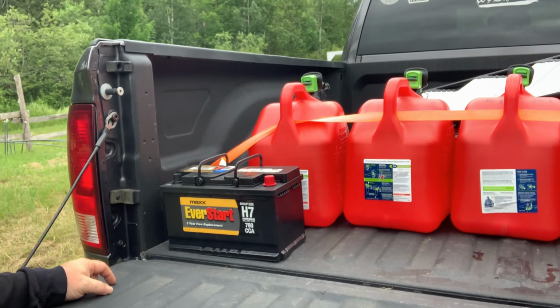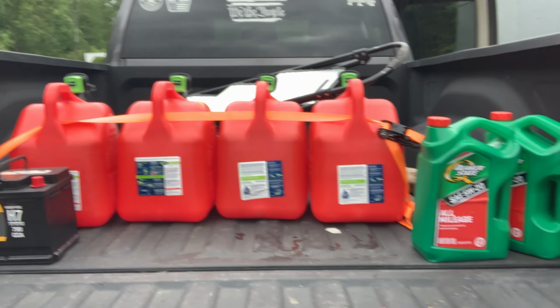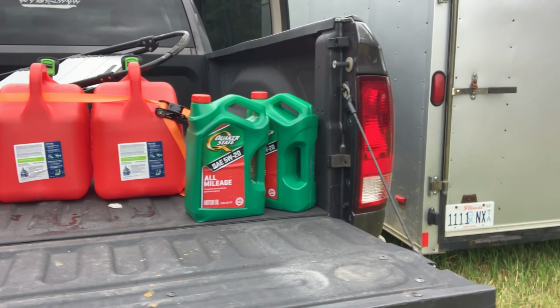We just got back from the store and picked up some stuff. Had to get a new battery for the truck. Got some more gas and got some oil because I got to do the oil change on the truck too. And we got some groceries here.